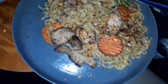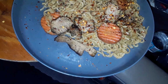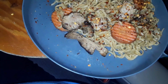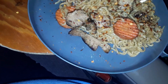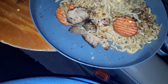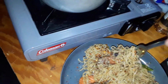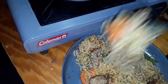It is extremely rare that I have the opportunity to make ramen noodles with real pork meat like this, cooked over an open fire. The fire gives it kind of a smoky flavor, because it was kind of burnt. And it is just plain delicious. I love this. This is terrific.